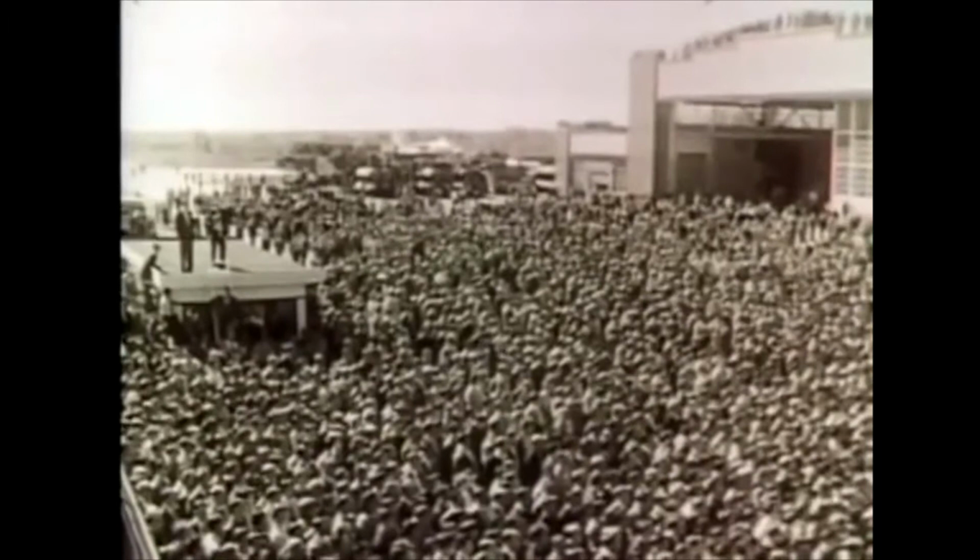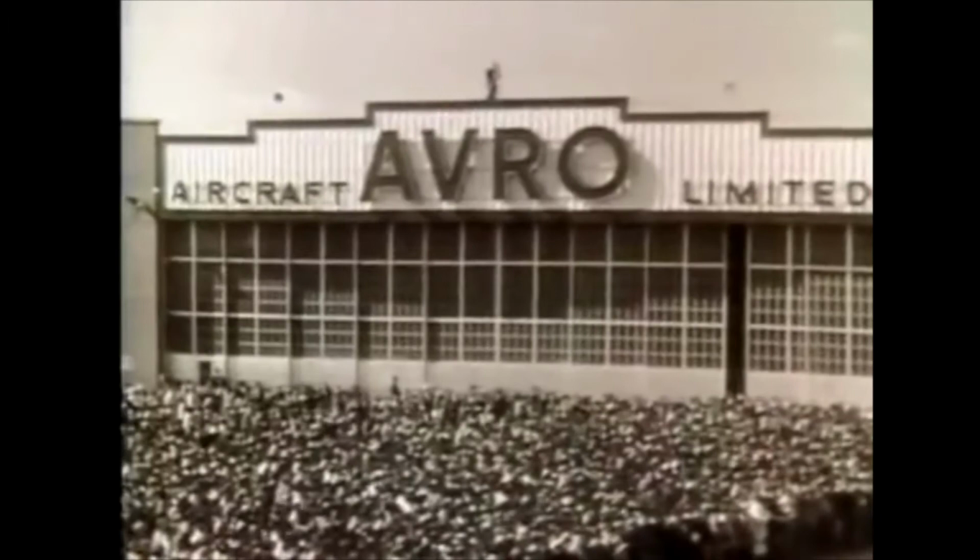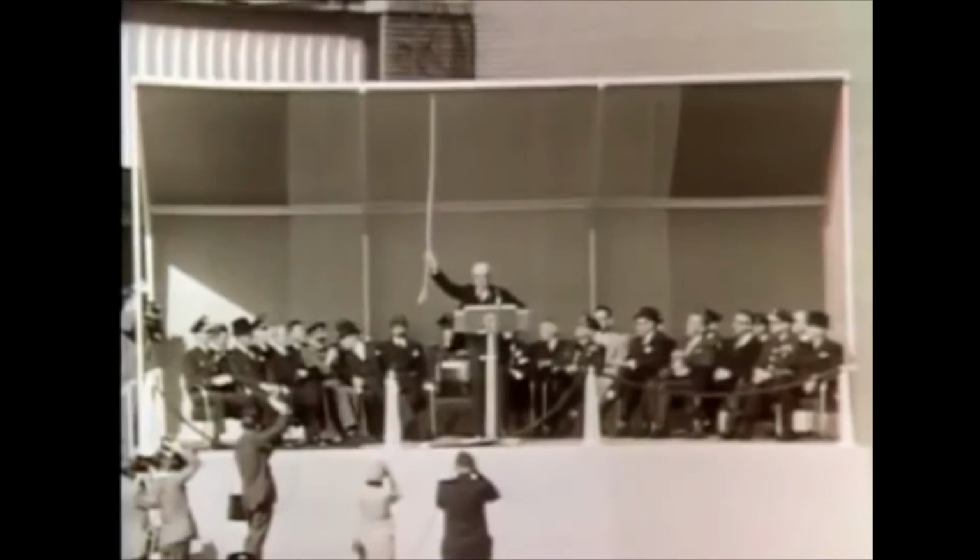On October the 4th, 1957, the Arrow made its first public appearance before an audience of dignitaries, Air Force officials, and workers. The Honorable George Pearkes, Minister of Defense in the new Conservative government, told his listeners that the coming missile age did not mean that the era of the manned airplane was over. The aircraft, he said, has this one great advantage over the missile. It can bring the judgment of a man into the battle.